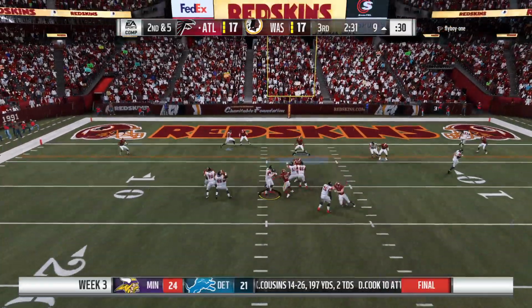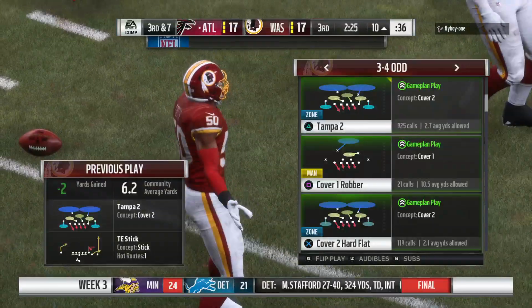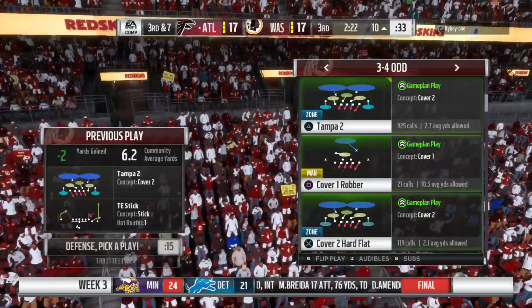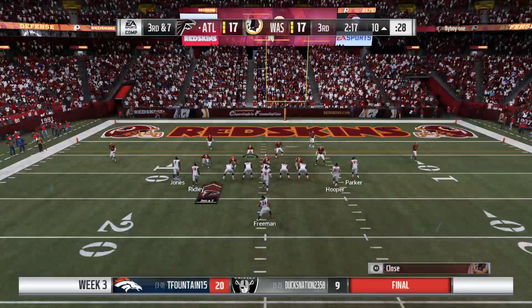To the air again, Locke. Under pressure, down he goes. Sacked at the 10. Reuben Foster able to get in there and drop him for a 2-yard loss. A field goal would get him the lead, but that's not what they're shooting for as they come up on 3rd down.